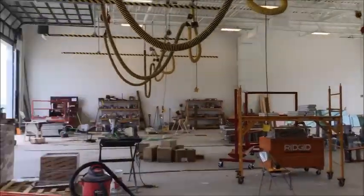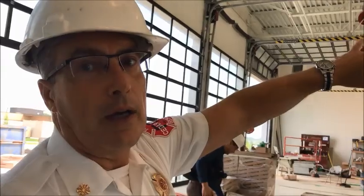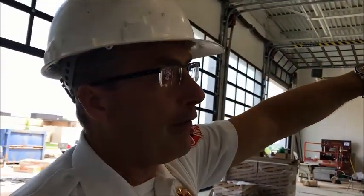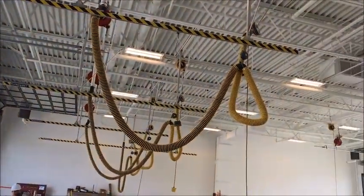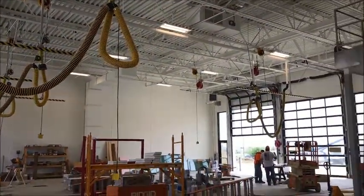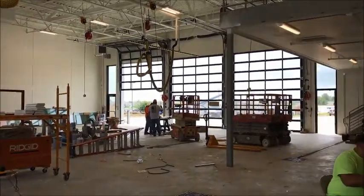So we built a few things into this. We've got a different exhaust system in here to cut down on the amount of exhaust fumes going into the buildings and to cut down on the cancer possibilities for the firefighters that will be working throughout this building, and the police officers too.